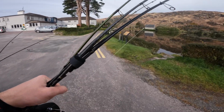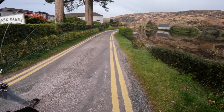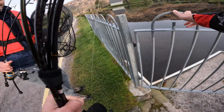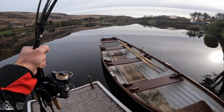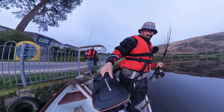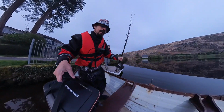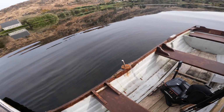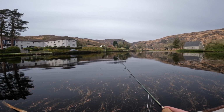Fish is already rising there. Yeah. So do you want to fish around there? Or we can start here, around that weedy area. Just get some of the stuff out and I'll help you in, or you're fine. It's shallow, you have to feel inside.